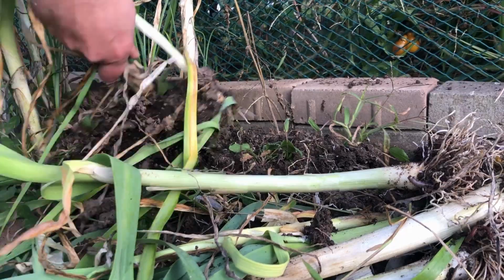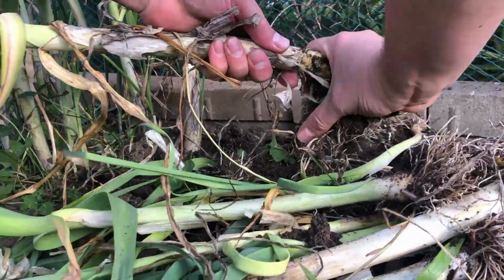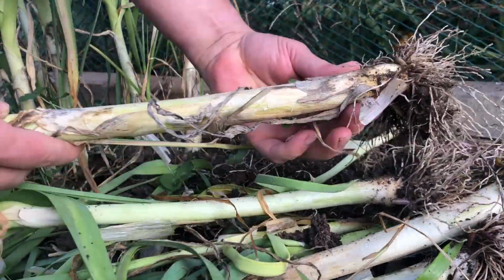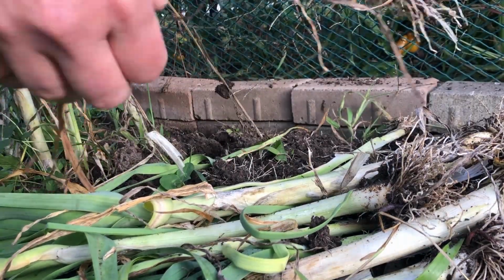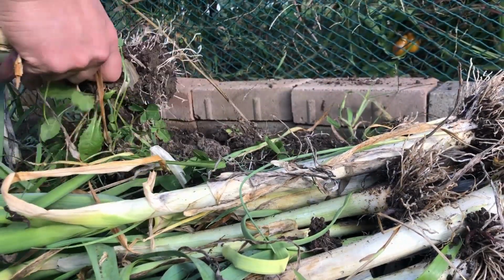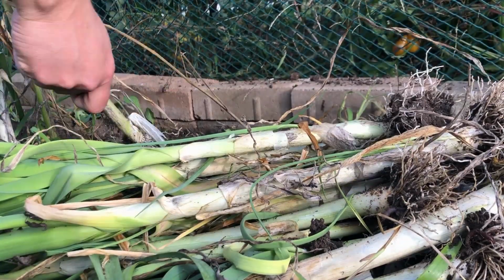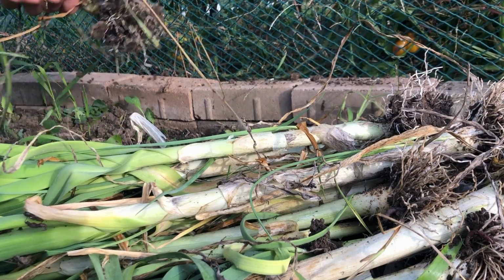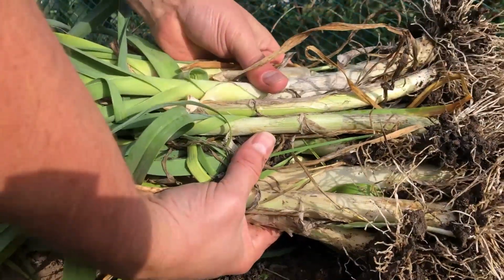So, oh, look at this one. A beast. Challenge here, get the soil off, but look at that. Great size. Our first year really growing leeks at all, and they did just fine right by the onions. So I think in the future we'll do the same thing. We'll plant more of these. I really like the taste. I really like the addition that they make to our meals.